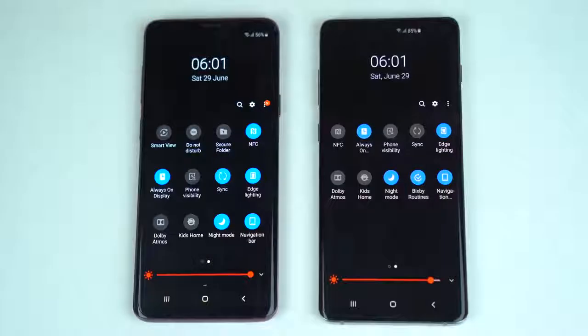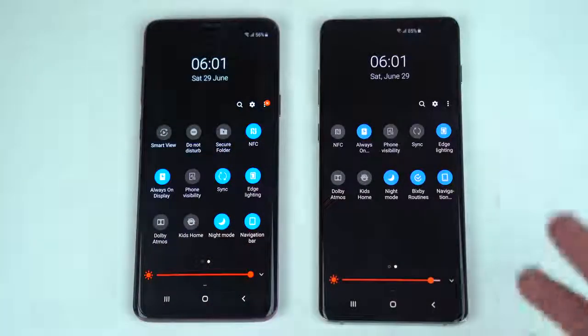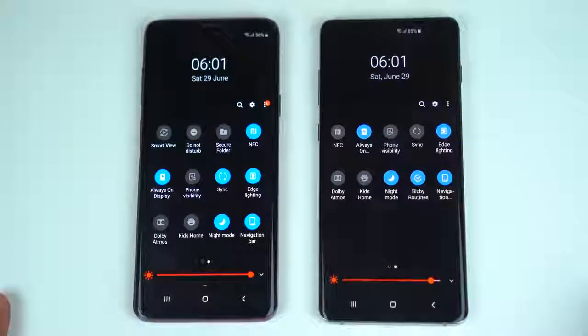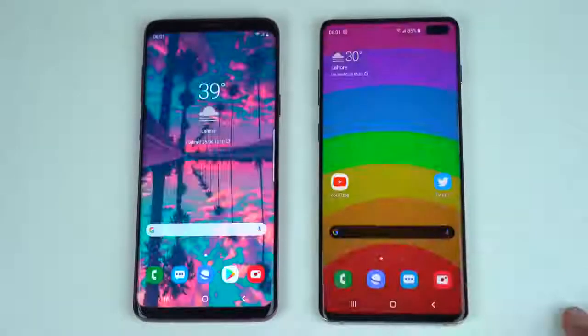You also get a proper dark mode, so pretty much all the changes that Samsung introduced with the Galaxy S10 Plus on the One UI are now here with the older S9 Plus, so you're really not missing out on anything when it comes to the software updates.